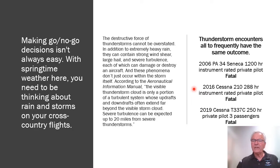A 2016 Cessna 210, 288-hour instrument-rated private pilot, and in 2019, this T-337C, a Skymaster, pilot and 3 passengers. The only footnote on this one was he wasn't rated in inline twin. He was just single engine. But unfortunately, there are so many examples of these from this kind of situation. So I just thought it'd be appropriate to brush over that in this safety meeting.